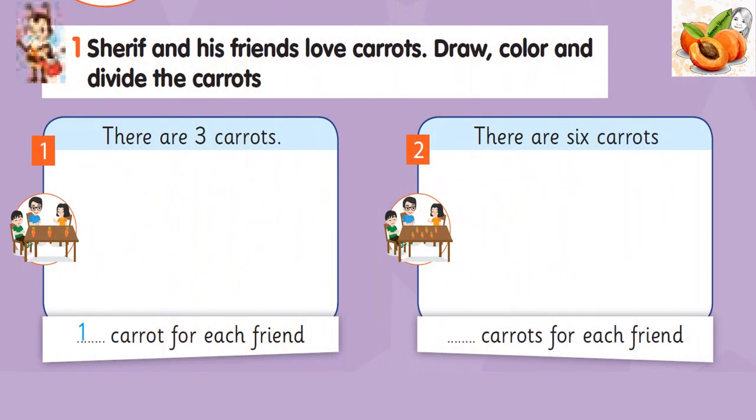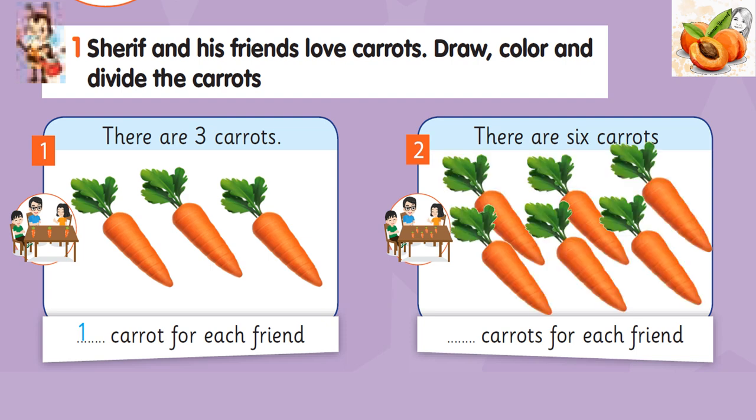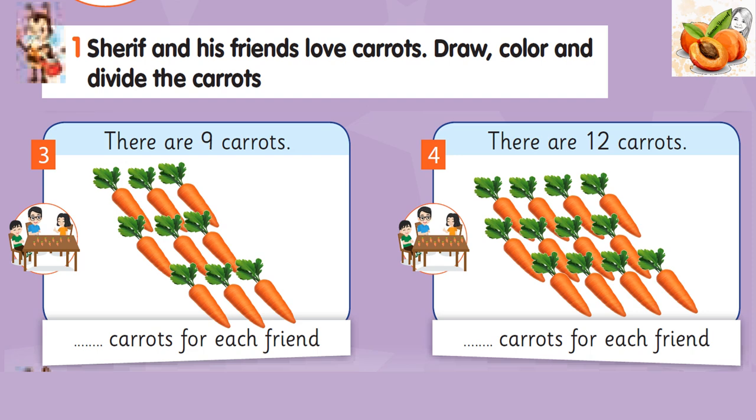Exercise 1. Sharif and his friends love carrots. Draw, color and divide the carrots. 1. There are 3 carrots. Carrots for each friend. 2. There are 6 carrots. Carrots for each friend. 3. There are 9 carrots. Carrots for each friend. 4. There are 12 carrots. Carrot for each friend.